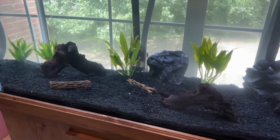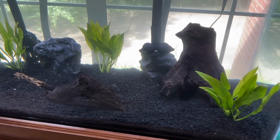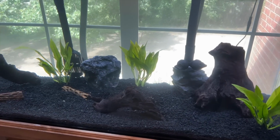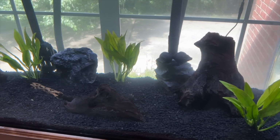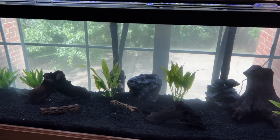Got several places for the bass and bluegill to hide. I had a couple wood pieces that wouldn't sink yet, so we're gonna keep them soaking. But that's it. Pretty simple way to set up a bass or a bluegill aquarium. Now there's only one thing left to do, and that's add the fish. I'll take that back. We're also gonna get one of those wraps that go across the back.